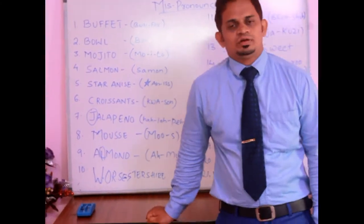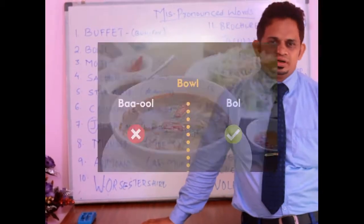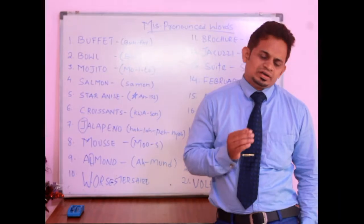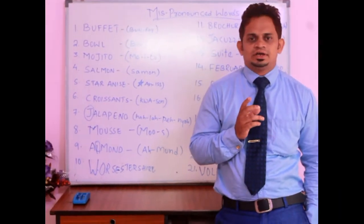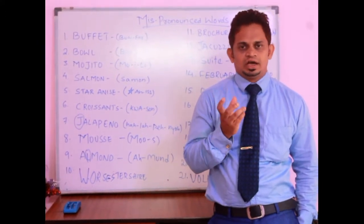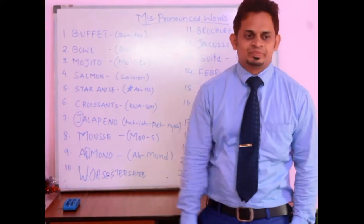Coming to the second one, it's bowl. It's a round, deep utensil where we can carry food or a liquid. It is incorrectly pronounced with a stress on the W. So it's bowl, like a biryani bowl, or a big portion bowl, or a small portion bowl.